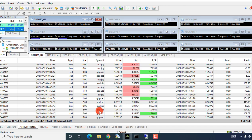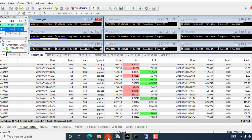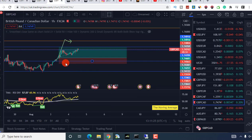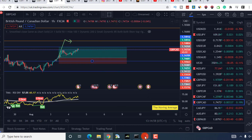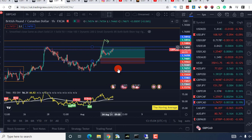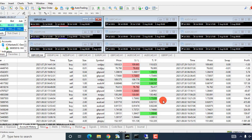And then on Great British Pound CAD, let's see. Again, on Great British Pound CAD. Is it here? Yeah. Again, same thing applied over here. So I gained profit using the same thing again. Price going up, we have the curve, price going up, so we look for a buying opportunity. Over here, on Great British CAD, I got 324 pounds. Again, this is a demo account. I wish it was real.